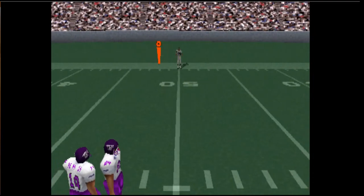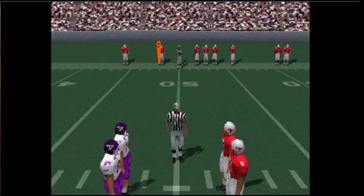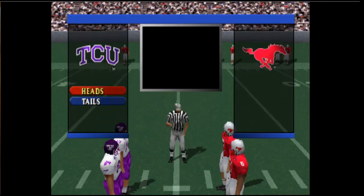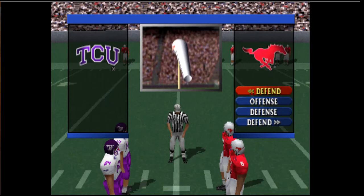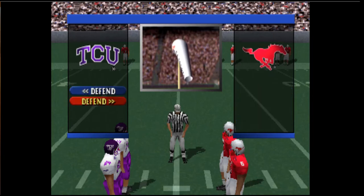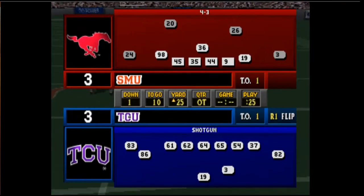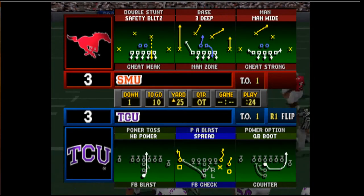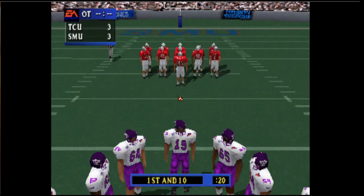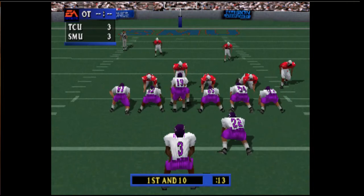At the end of regulation, the score is tied. TCU 3 and SMU 3. SMU has won the toss. Defense, SMU. Great. TCU ball, first and 10 on the 25-yard line.